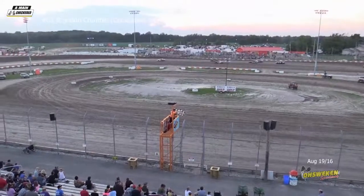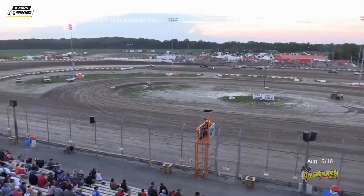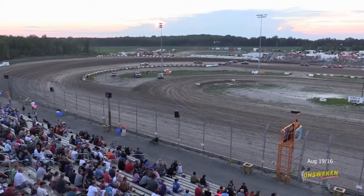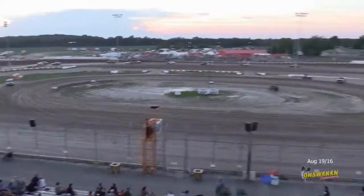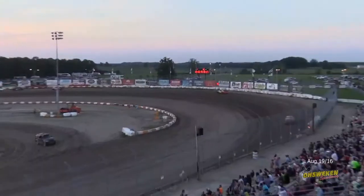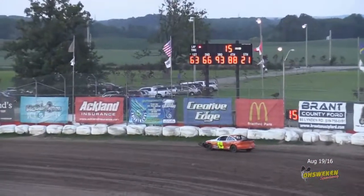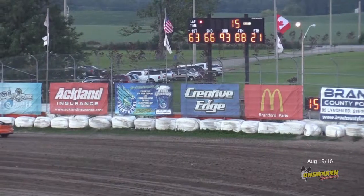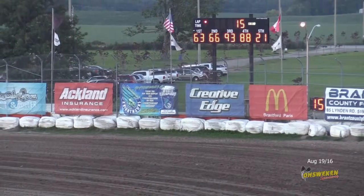A great battle right to the end for all spots inside the top 5 as Brandon Crumby holds off Brandon Janssens for the feature win. Again, we're going to hold our feature winner victory lanes until the conclusion of the 2nd feature for each of our divisions here tonight. So we'll talk to Brandon Crumby after the 2nd Ministock feature later this evening.